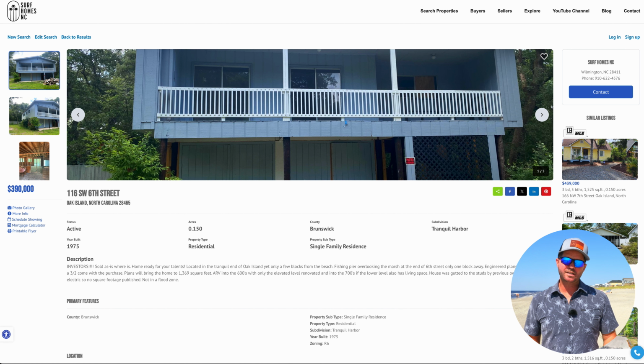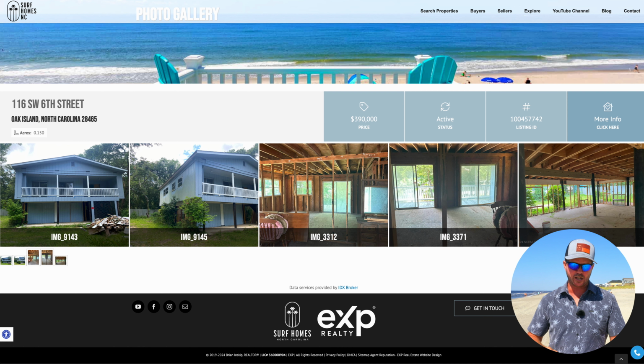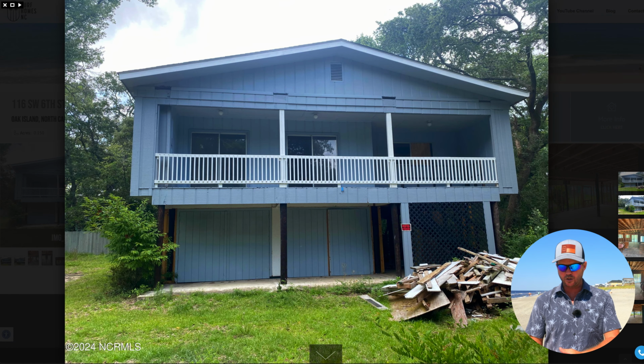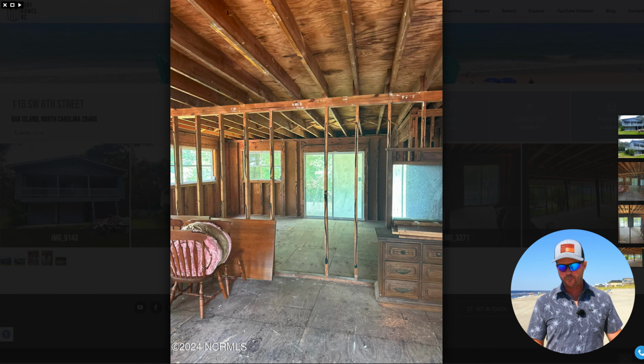And last but not least, I've got an investor special for you, which some of you had requested, you know, hey, let's see some properties that need a little work that we can build some equity on. So 116 Southwest 6th Street, this property, it may have not come on your radar because the way it's listed, it's not notating any bedrooms or any bathrooms. So it may not have even come up in your alerts. So make sure you hit the link so you can see the details.